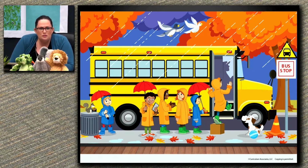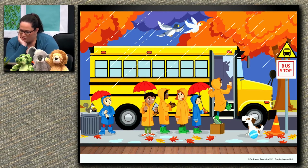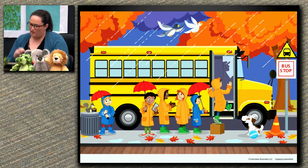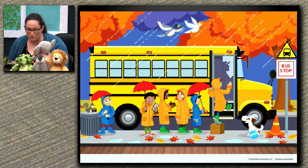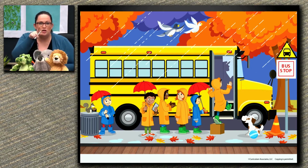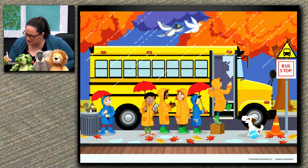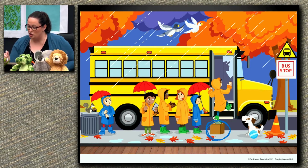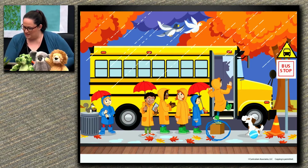What shapes do you see? What shapes do you see in our picture? Mabel, what do you see? You see a cube? Do you see a cube? I see a cube. Look, friends. It's a cube. The students are using a cube to get on the school bus. What other shapes do you see?